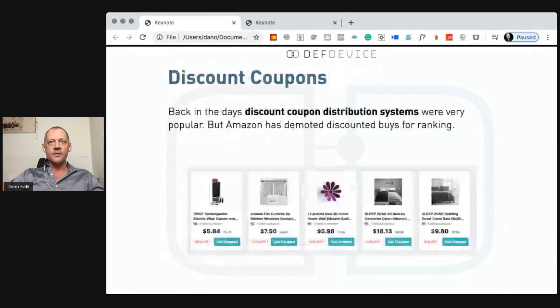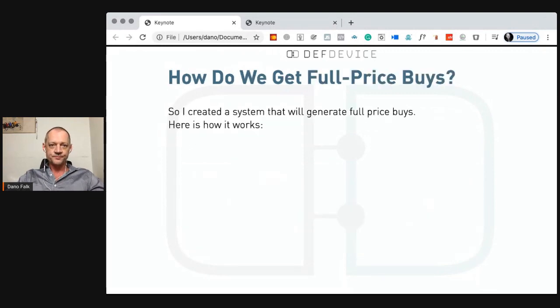Back in the days, a few years ago, me and other sellers were using a lot of discount coupon systems where we are giving out deep discounts, 50%, 70%. And it used to work quite well. But from my experience, the ranking effect of these discount coupons has been much weaker recently. And this is why it's more effective to use full price buys.